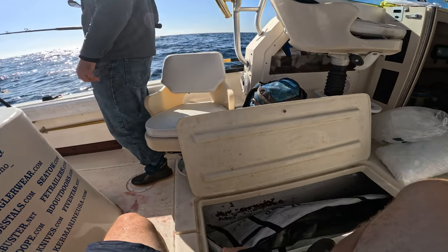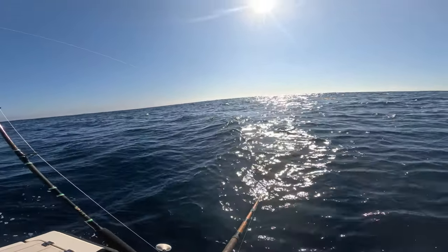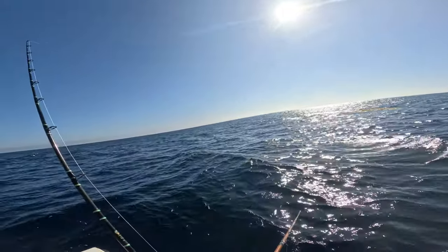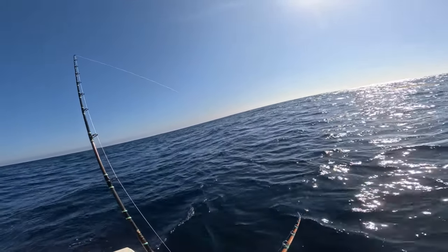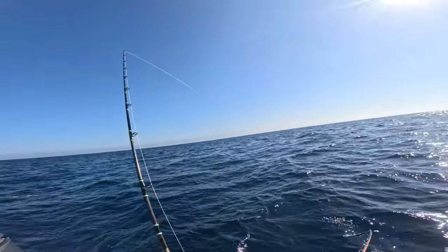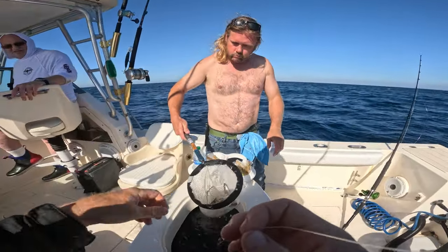13 more to go. Yeah, I'm marking them at 25 feet now, right under the boat. 25 feet. Put a butt hook one. Yeah, they're 25, 30 feet down. Butt hook one. If it's not there, it's in the tank. Yeah, make sure you put it away because I killed the bait. Okay.